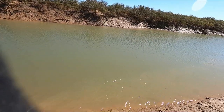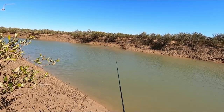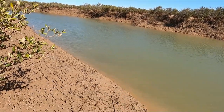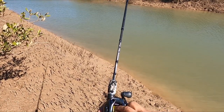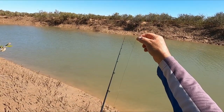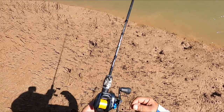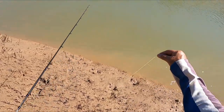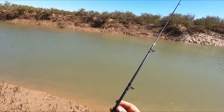Okay, first cast. It's pretty good down here. There's no wind here. Oh, what the hell happened there? I should have checked that knot. Oh, how embarrassing. Oh no. I hope that wasn't the rod.